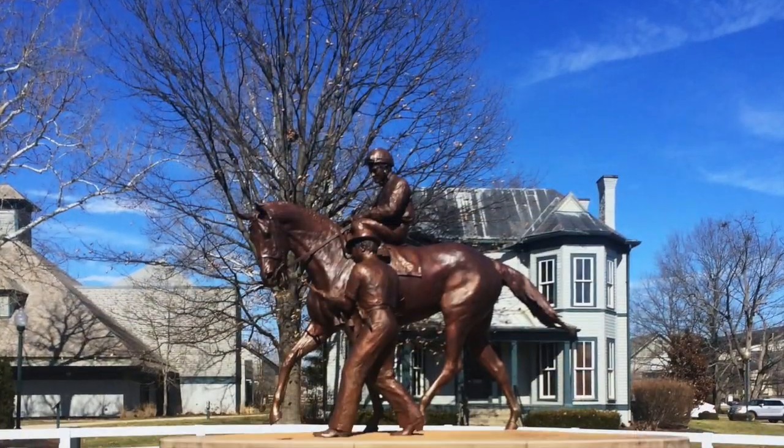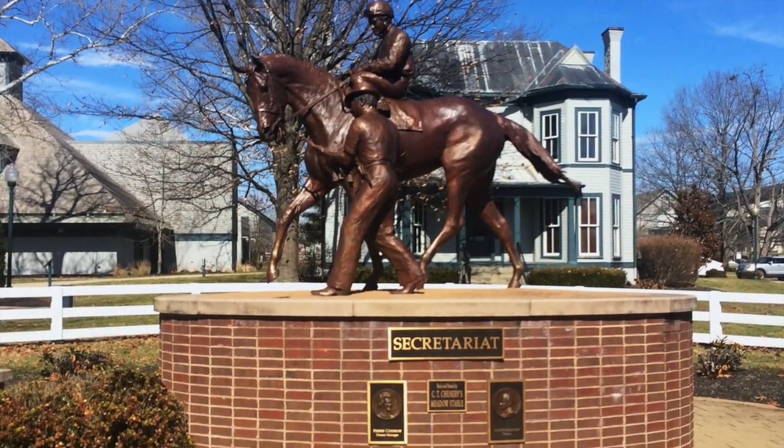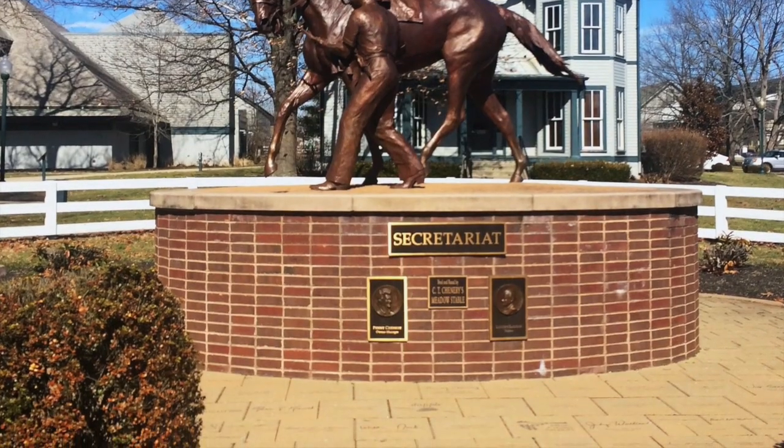Unfortunately, there's a problem with the park. Not enough college students are coming and appreciating all that the park has to offer.